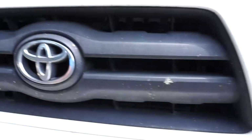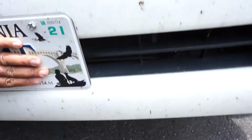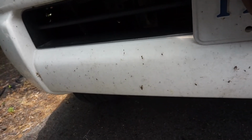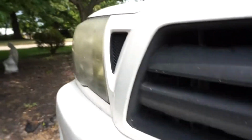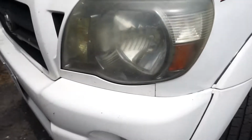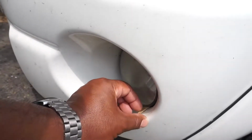Bugs, man, that we drove through yesterday, just absolutely horrific. I mean, that's horrible. So I definitely got to clean this. This is just embarrassing. Oh, look, I got a piece of wood jammed in the fog light.